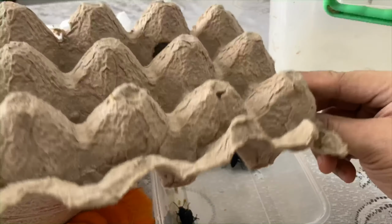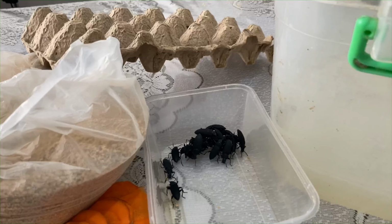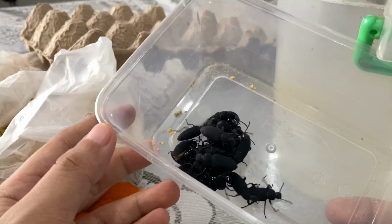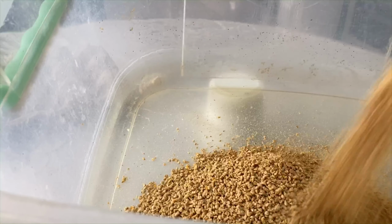And then, a shallow container. Big enough para makapaglakad-lakad or makapag-explore naman sila. So for starting a colony, I would suggest around 20 to 40 pieces ng beetles. Okay na yun, makakapag-produce ka na ng madaming baby superworms. So here's how I set them up.